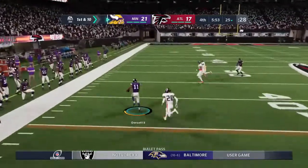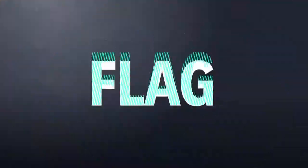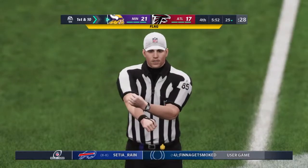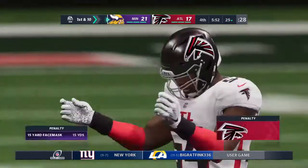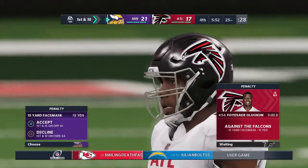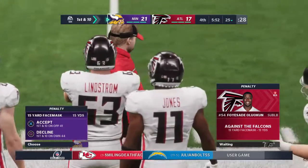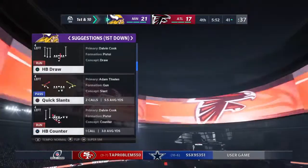A throw complete to Dorsett. And he'll be pulled down as a penalty flag will rein in as well, and that would appear to be a face mask. Face mask. Defense. So they'll take the yardage and tack on 15 more for the face mask.